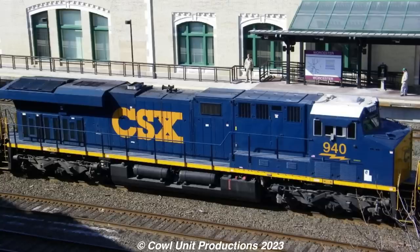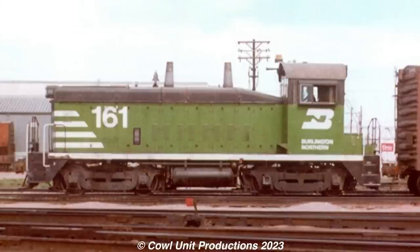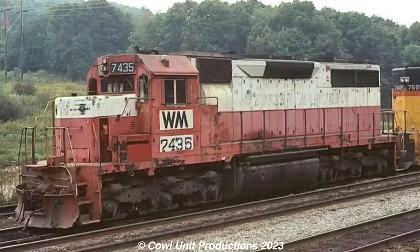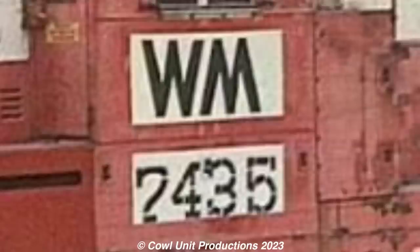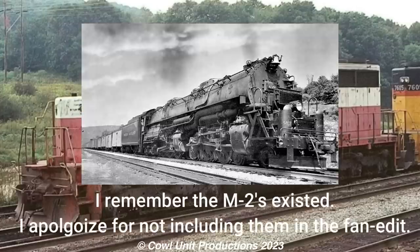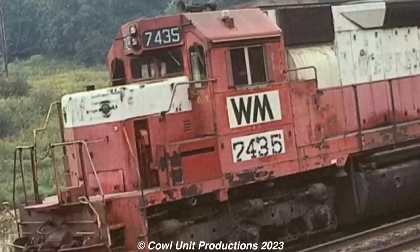What the fu- Okay, this just looks like a normal CSX GP40. I don't see anything odd about it. Not gonna lie, I kinda dig those white stripes there. It makes the unit stand out. So instead of repainting the unit, you decide to throw on another lazy patch job. Western Maryland, I know I love your railroad, and your steam locomotives are definitely cool, but what the fuck?